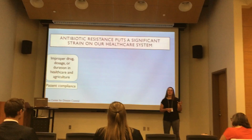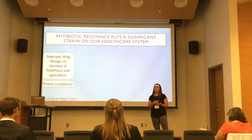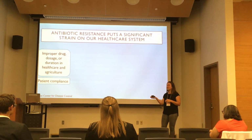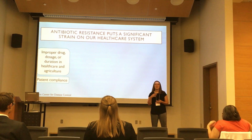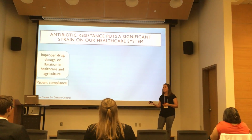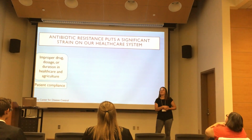So in healthcare, that might be a doctor who misprescribes or overprescribes, or prescribes an antibiotic for a viral infection instead of a bacterial infection. And in agriculture, that would be farmers who pump antibiotics into the feed for their livestock, that when we then consume the meat, we're secondhand exposing ourselves to those antibiotics.